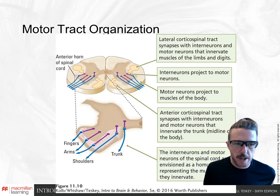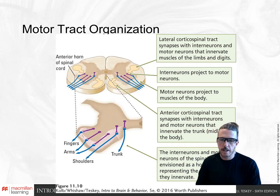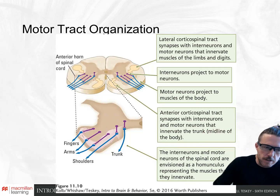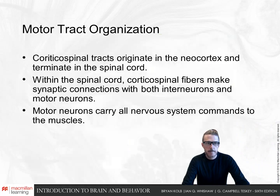in a topographic way. Here we can see the anterior corticospinal tract, which came down ipsilaterally, synapsing generally on the midline parts of the spinal cord, which activate muscles in the trunk and the back. So you can see zoomed in this kind of mini homunculus inside the spinal cord. And so this information coming down from the axons of our motor cortex synapses onto these interneurons and onto the neurons themselves, and they send their axons out to the muscles to activate them.